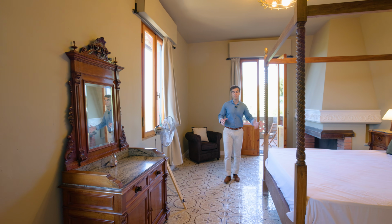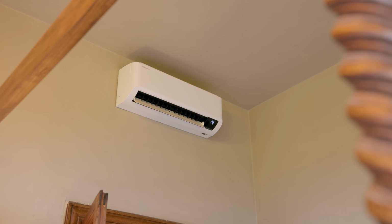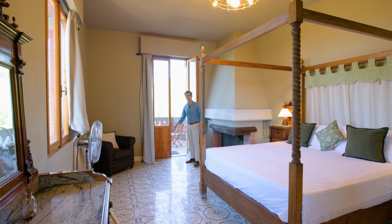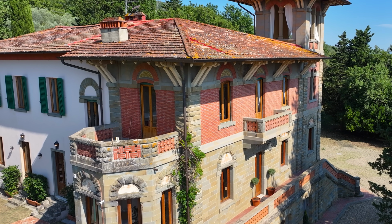As I mentioned, all furnishings are included, making this room perfectly turnkey. There is air conditioning, there is also a working fireplace over here. And finally, one of the key aspects is this beautiful private terrace for the primary bedroom.